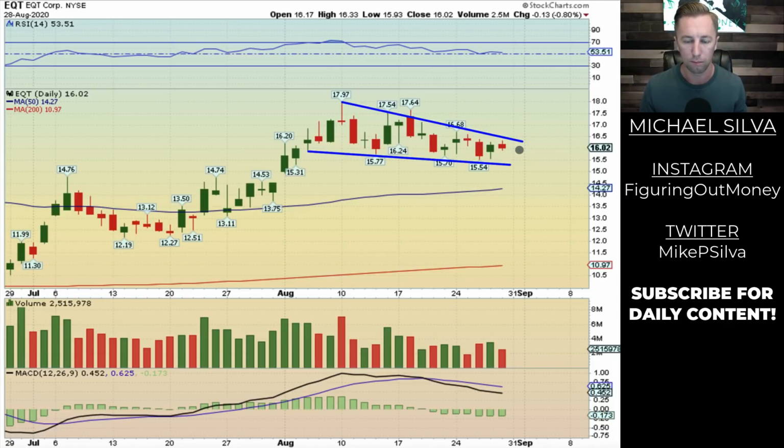So how would I go about playing this specific stock? Well, you can do what's called a speculation trade where you can enter in shares right around here and have a stop loss below the trend line and then eventually hope that the price breaks out to the upside. Another way you can do it is wait for a breakout on a high volume that goes above this trend line, and then we might see the continuation to the upside.